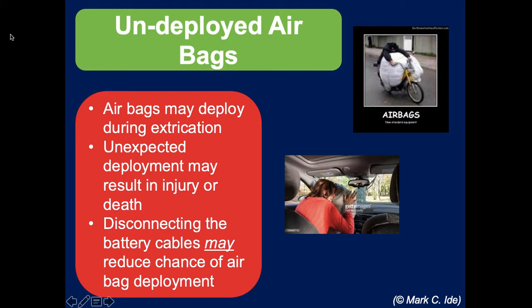Airbags. So airbags usually do deploy. Most airbags will deploy over about 10 miles an hour, so a fairly normal rate. Someone might be driving in a parking lot, 15 miles an hour or so, and a front airbag will deploy. Side airbags usually only deploy for lateral impacts or rollovers.